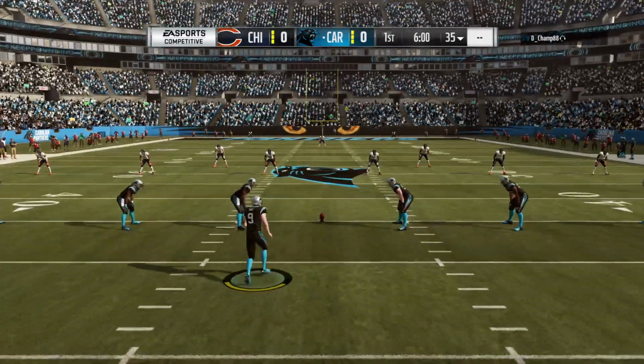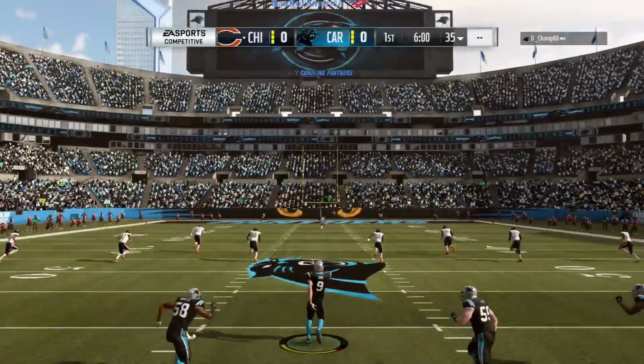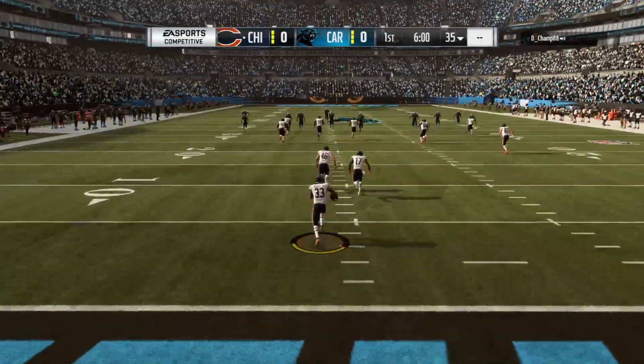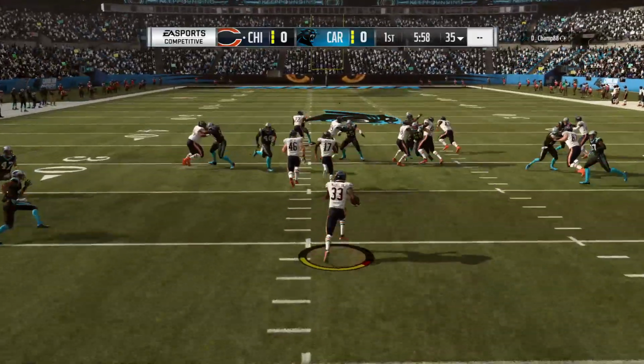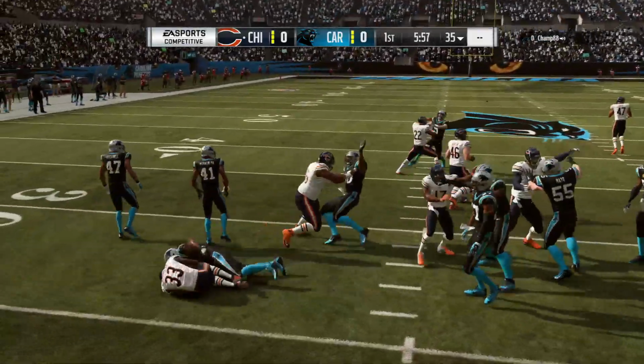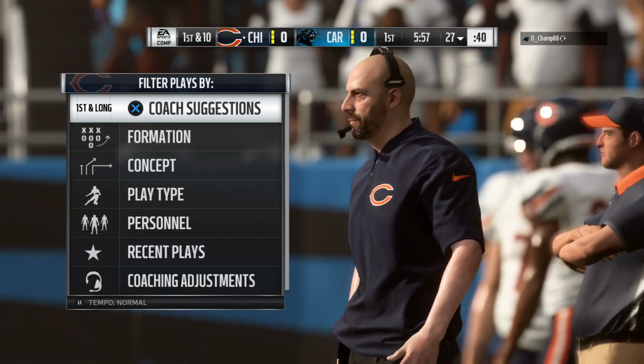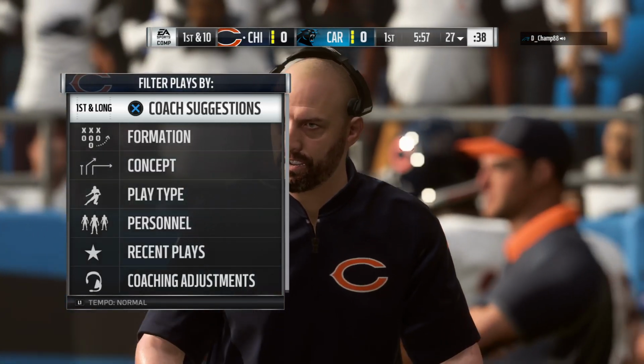The Panthers kicker, Graham Gano, set and ready to go as we are off from Charlotte. This is fielded a couple yards deep. And this return nets positive as he gets past the 25 and up to the 27-yard line.